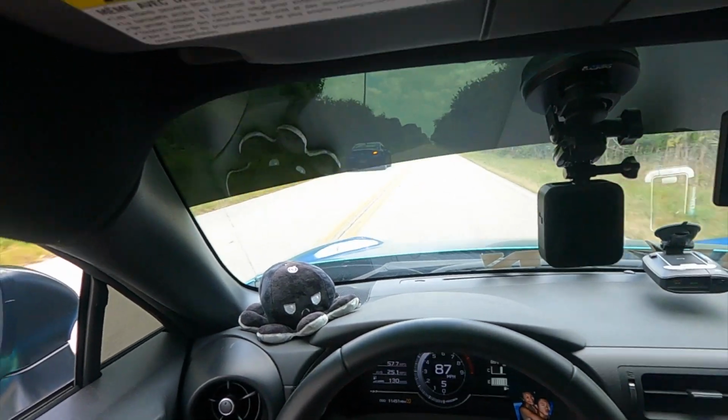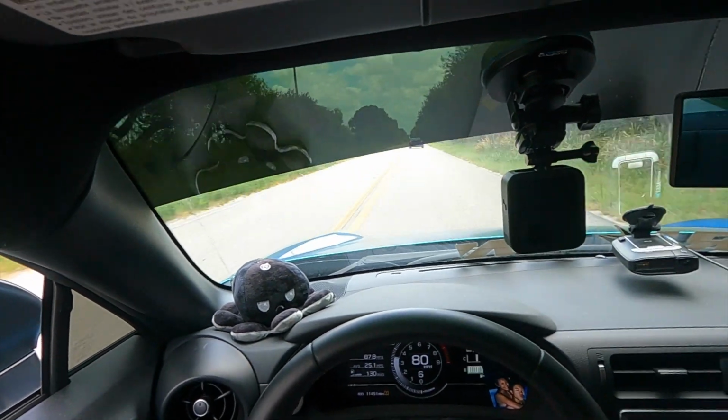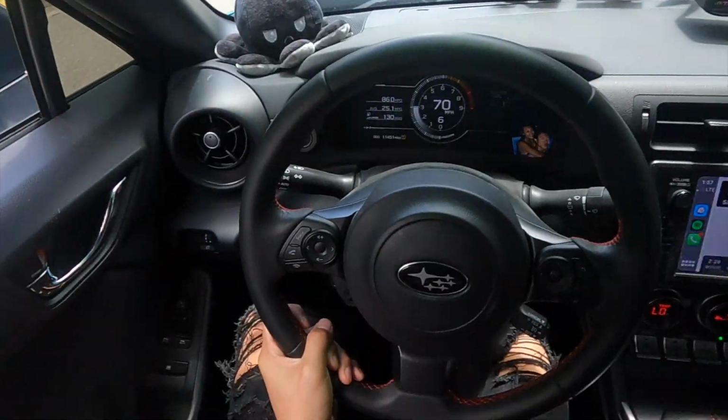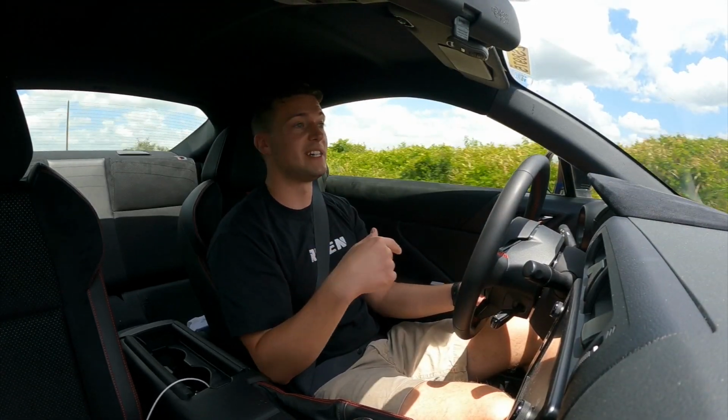That man's crazy. I cut it at 100, but I got him at the launch. Damn. Oh my god, that man's insane. I have a lot more traction now. Now I'm ready to make more power because this car hooked up pretty damn well.